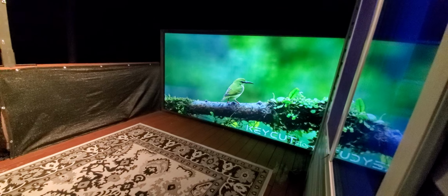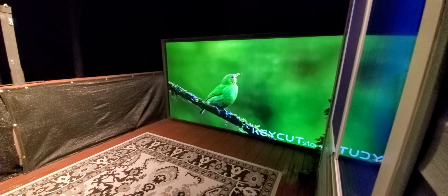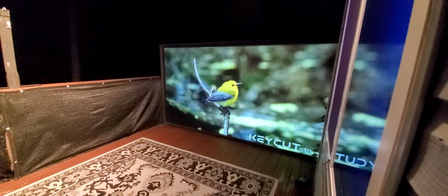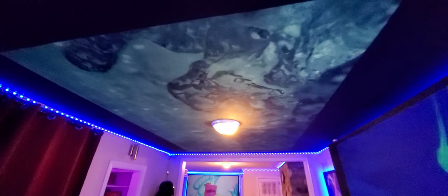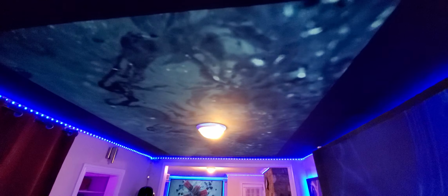Let me see what else we're playing out here real quick. Just got to poke my head out here a little bit. Look at the screen real quick. And it shows you how amazing our ambient light projection technology is. Paint it directly to the ceiling.